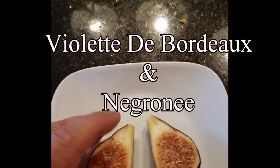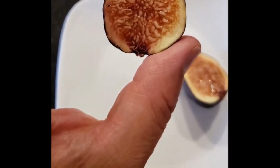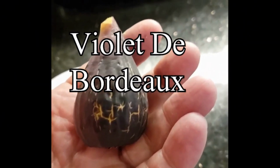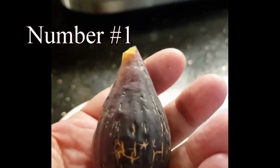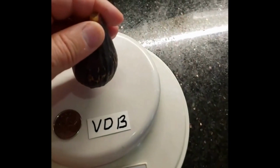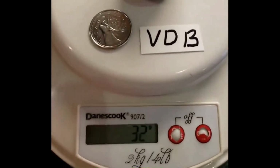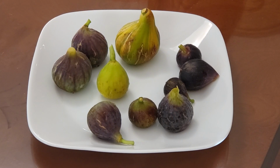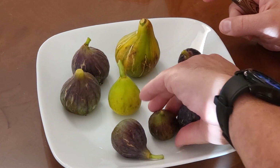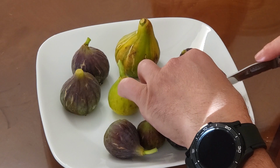Violet de Bordeaux and Negronne. And I'm going to tell you why I'm going to pick this tree if I could have only one dark fig tree in my backyard. Number one, both these varieties produce a breba crop, and their breba crop is super delicious and actually very close to the taste of the main crop. So while many other fig growers are waiting for their main crop to ripen in late August or September or even October for that matter, I'm already enjoying delicious tasting figs from my tree in July.